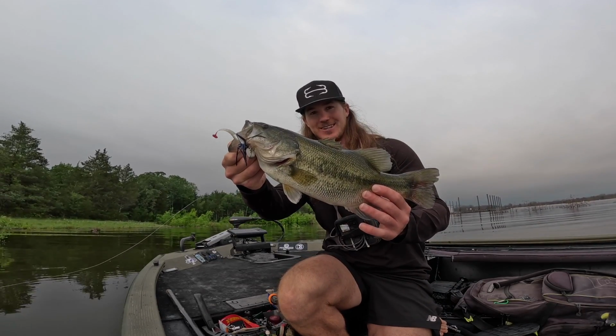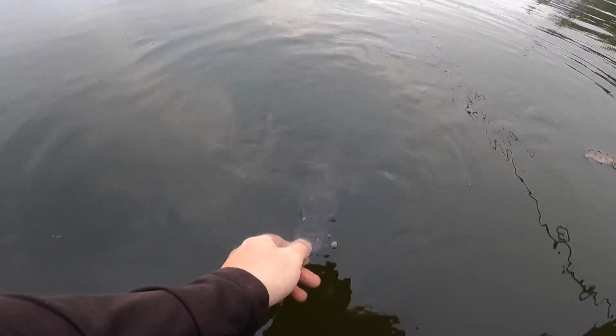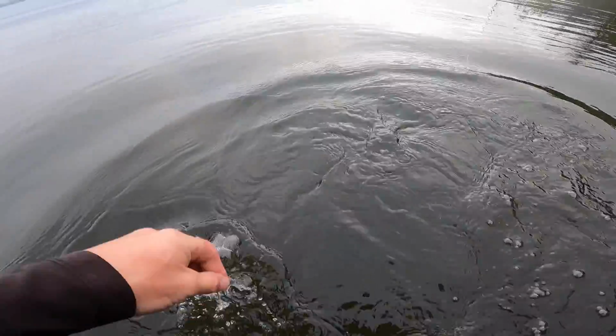That is a solid fish right there. Took about 15 minutes of fishing to get that first bite, guys. Nothing on top water, so I'm throwing the bladed jig now.